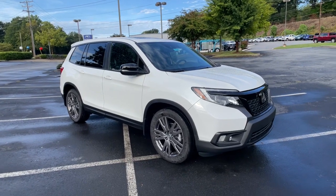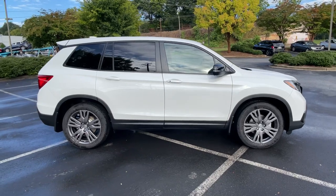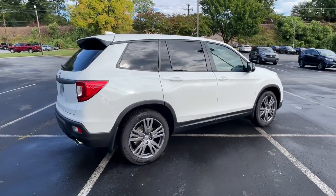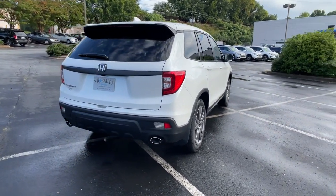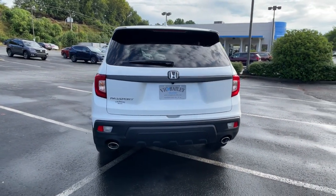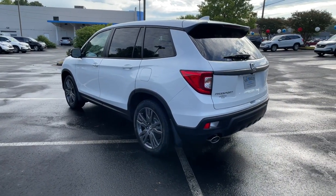Go home happy with the 2021 Honda Passport. Presenting the Honda Passport, the midsize crossover with all the features you need to make your outdoor adventures fun and comfortable. With seating for five, plenty of cargo space, flexible cabin configurations, smart tech, towing ability, and optional all-wheel drive, this innovative vehicle has your back.